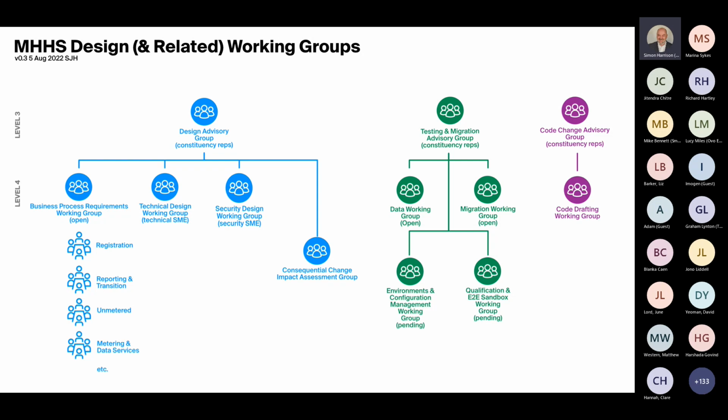And then under the BPRWG, you'll see there's been a whole host of, and it's been a moving feast of, different subgroups. The program has been fairly fluid and agile in responding to where more discussion or challenges need to respond to this. So there's been specific groups looking at the Elexon services and then the reports to be produced by the central services. The registration subgroup has had specific sessions on cost transfer reads, etc.